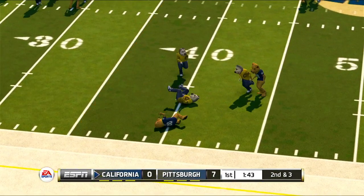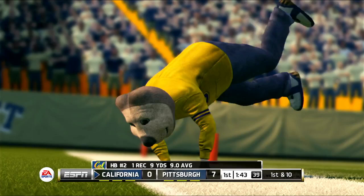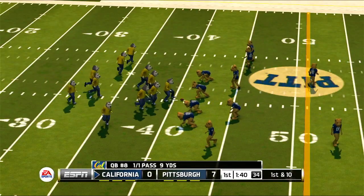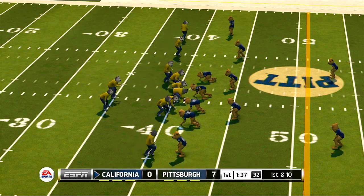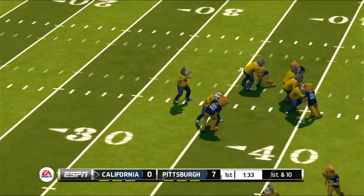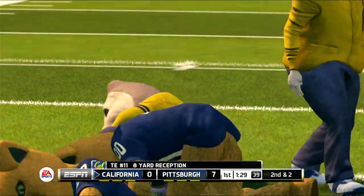Complete. He's got room. Good gain on the pass to the running back. This young man is becoming more and more part of this passing game. He does a great job of making guys miss after the catch. He's got it out to his tight end. He's tackled at the 48-yard line.